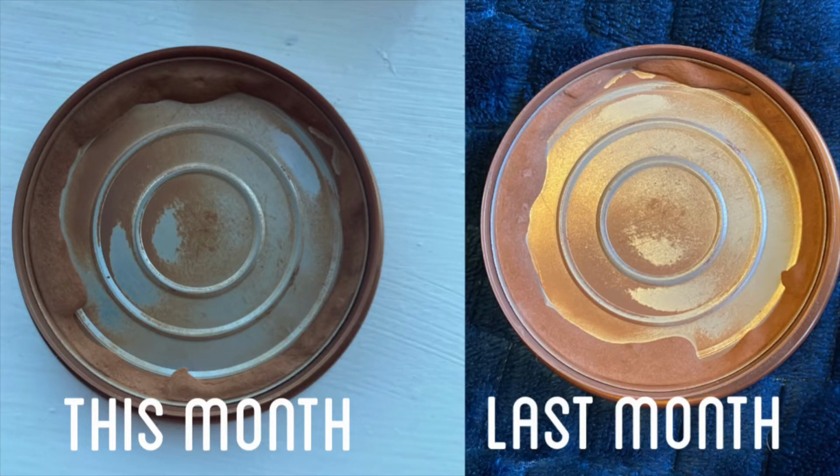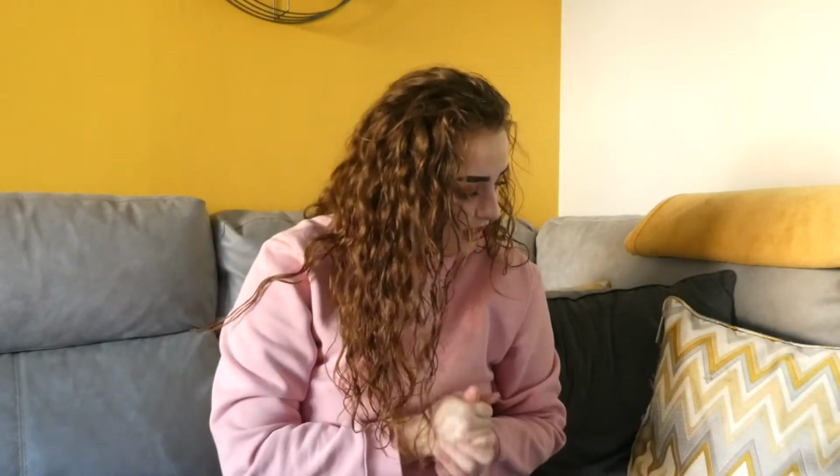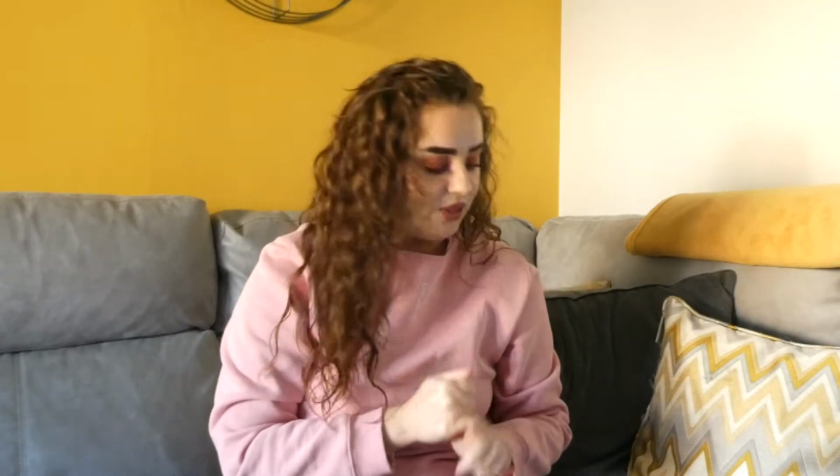And honestly, I don't know whether I'm just going to throw this out at the end of the year, because I actually don't really enjoy using it anymore. I don't mind it on my forehead, so maybe I will keep it just to use on my forehead. But yeah, I've decided that this bronzer is just too pigmented and too warm for my skin tone. I did use that bronzer 5 times this month though. Everything is really consistent so far. I've pretty much used everything exactly the same.